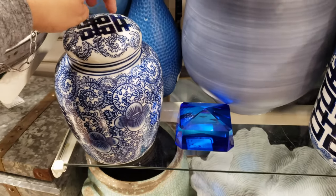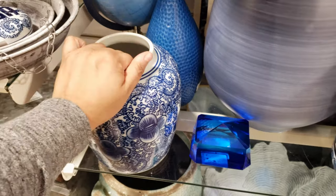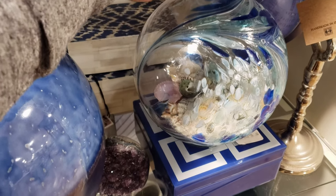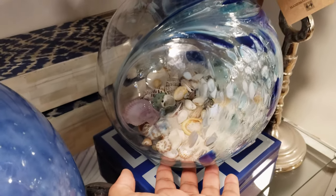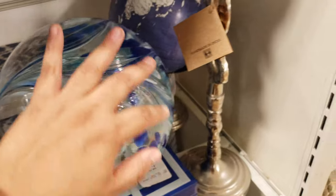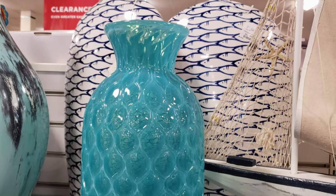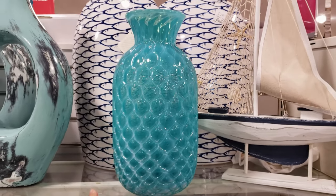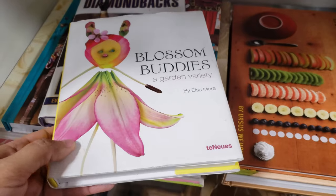And then you can always find this in HomeGoods. Let me see if I can remember how much they are. Only 17. I'm getting this a lot here. Actually, this is going to be my third one. It has like shells and sand and a glass globe. It's kind of cool looking. Look at the texture on this one. It is going to be $17. Oh wow. I like that.